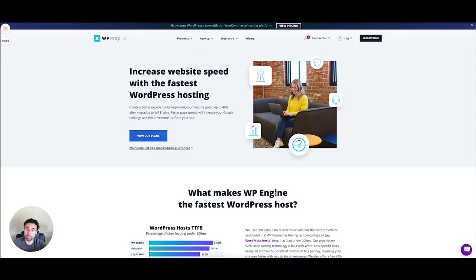And we will go over pricing towards the end. But the first thing I wanted to mention about the platform is we see a substantial site speed increase for almost all the websites that we migrate from other hosts onto the platform.